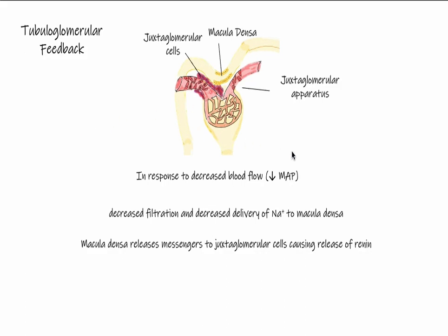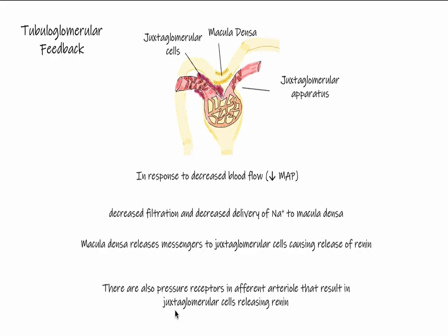Now I'm going to tag on an additional sensor here on this slide, although it's not truly tubuloglomerular feedback, and that is that we appear to have some pressure receptors in the afferent arteriole, and those can sense a decrease in pressure, and that also will cause the juxtaglomerular cells to release renin.